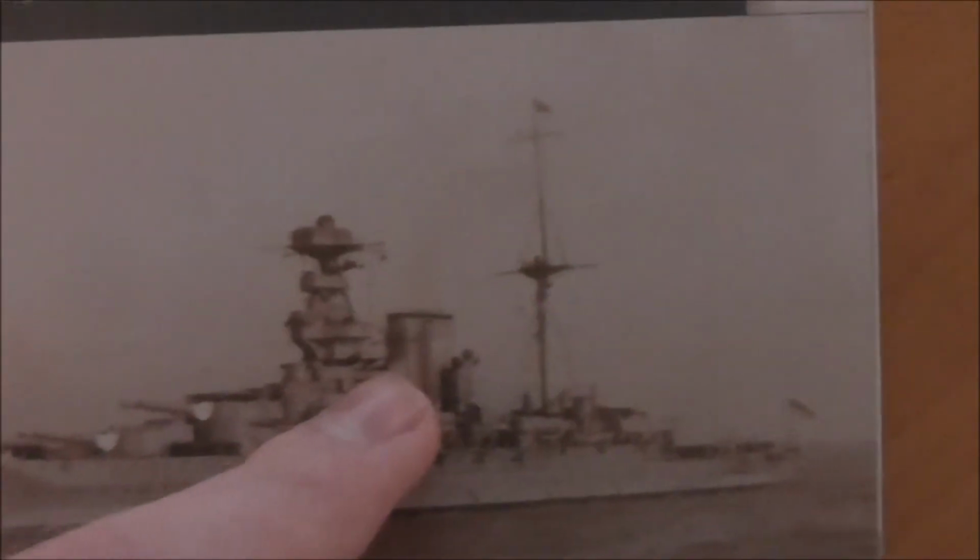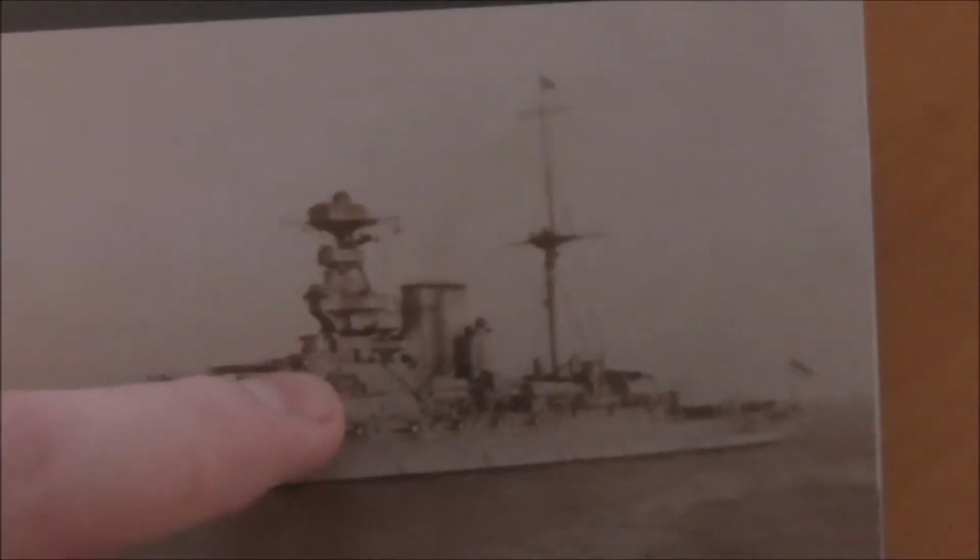Her hull's still the same. But her funnels have been joined together, as we can see. And her tower's changed a little. It's become more bulky-like, essentially. And the mast at the stern has been raised.